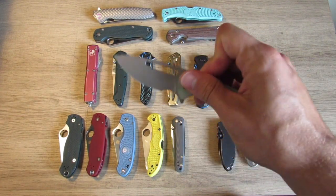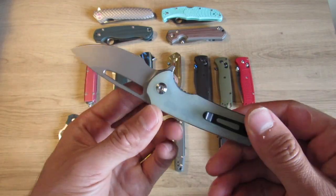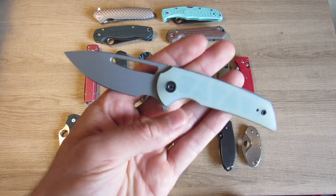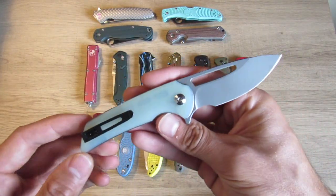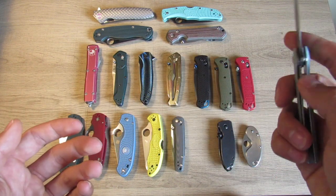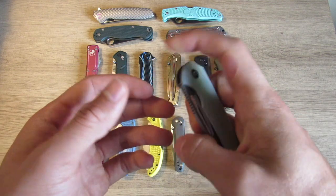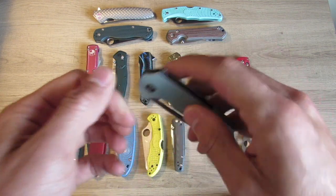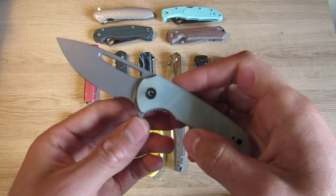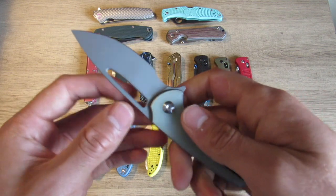Up next is my only remaining Civivi, the Odium. This guy's in the Jade, which I really like. Cool matching backspacer, D2 blade. I'm sort of dwindling on my budget knives. I sold a lot of them off in the past couple months as I realized I just wasn't carrying them as much. This guy still finds some pocket time just because it is so comfortable and that nice size. The blade cuts really well.